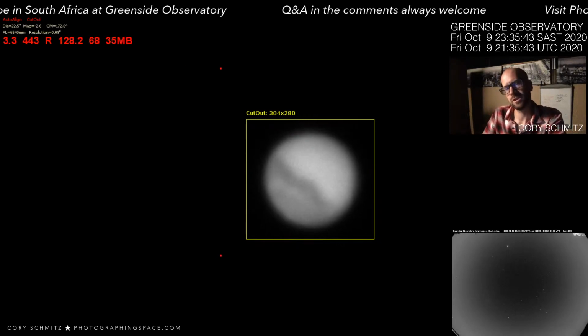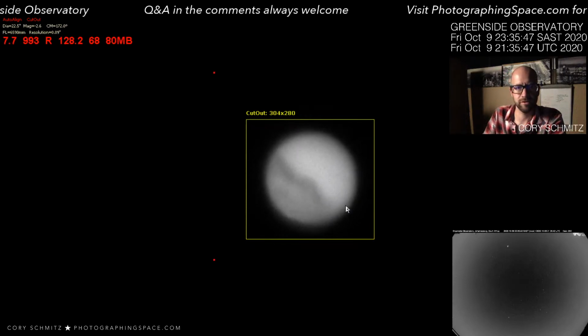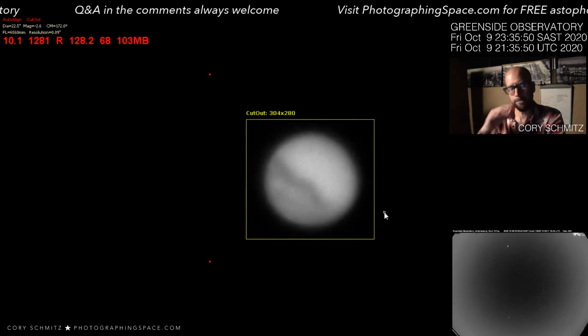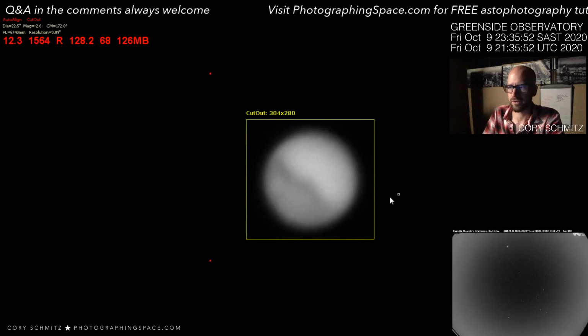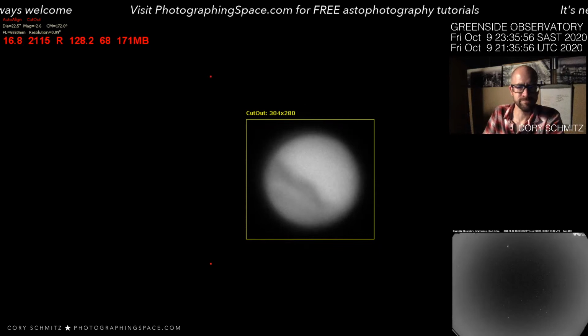Red is so cool. I love how the difference in what's going on the surface really shows up in red. In blue and green, it's just like this big peach with a little thing on it.